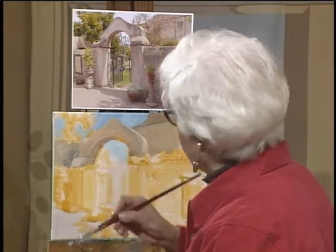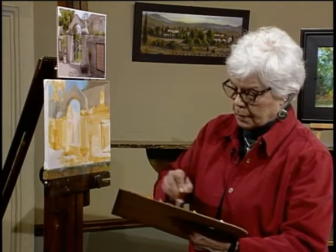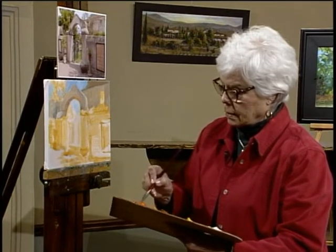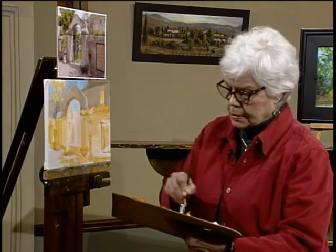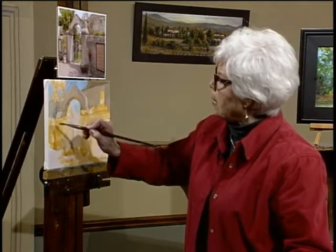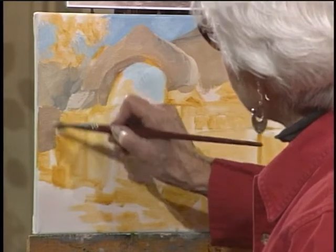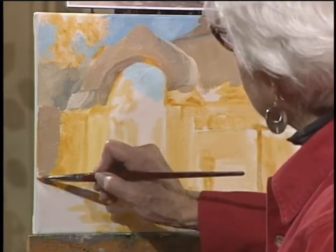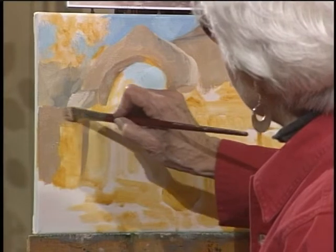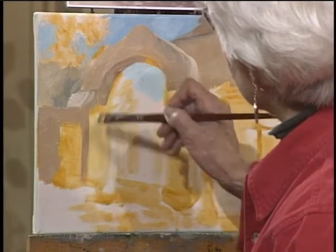All right, and then we have the wall, and I'm going to make the wall just a little bit oranger over here. Maybe a little violet would work. See, you know, painting is truly a journey. It's trial and error. It's all just trial and error. And you think, well, maybe this will work. And if you're lucky, it does. And then sometimes it doesn't work.